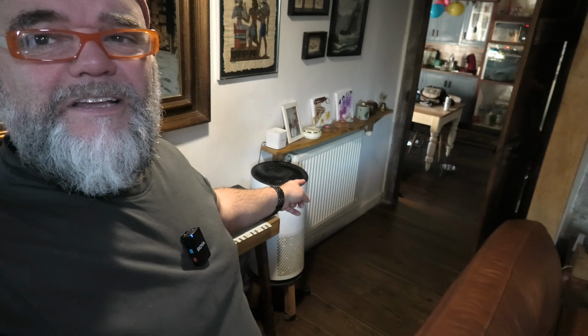Now, we've got one down here, which we use for our record deck, which happens to be there. But also, we have air filters upstairs. I've got air filters in my little lab as well, but also here as well. This is the biggest one I got. And that kind of services the kitchen area and also a lounge area.